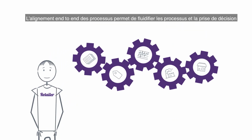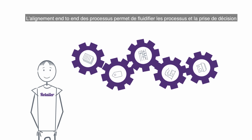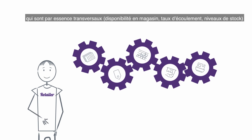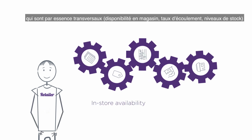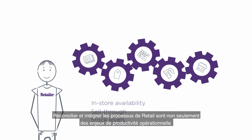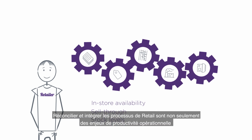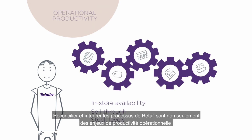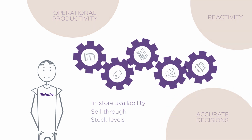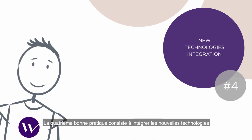Aligning end-to-end processes enables processes and decision-making to be more fluent by aligning stakeholders on the same objectives that are transversal by definition: in-store availability, sell-through, stock levels. Reconciling and integrating retail processes are not only key for operational productivity, but also for the speed and the quality of decision-making. The fourth good practice consists in integrating new technologies.